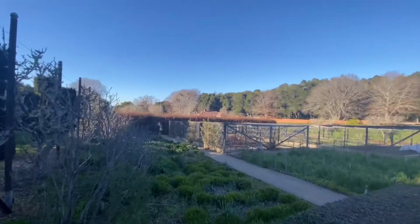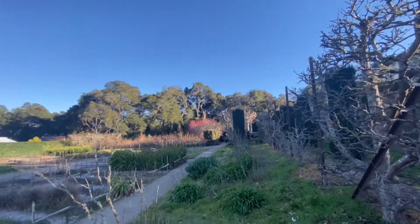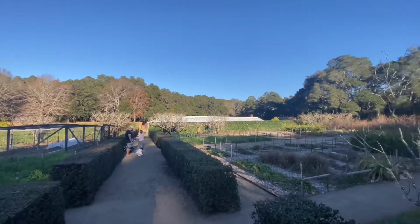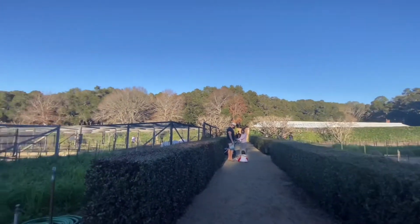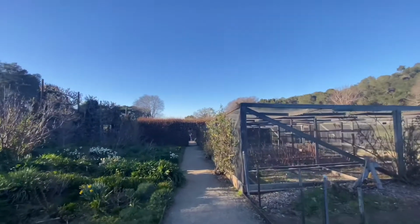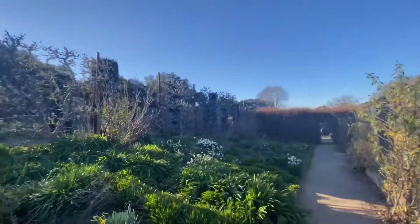So we're still here inside the Filoli Gardens. And I can only imagine this garden during springtime, wherein flowers are blooming and you see different vibrant colors in this side of the property. So yeah, I will look forward to coming back here in springtime. Okay.